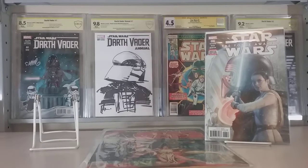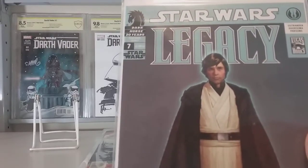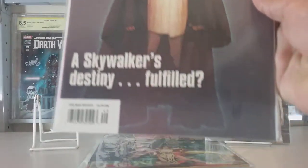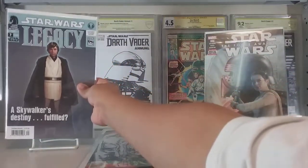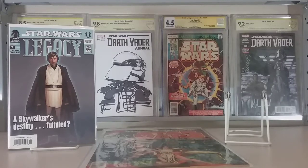Now, finally, I'm going to show this one off. This is Star Wars Legacy, number 7. And believe it or not, check out that mug. You know who did that? That's right. That's an Adam Hughes cover right there. This is on Dark Horse Comics. This is not DC. That is not Marvel. That is Dark Horse Comics. And that's an Adam Hughes.